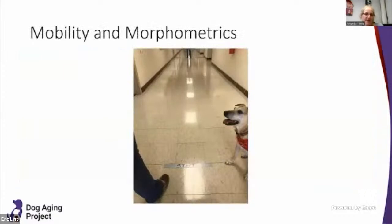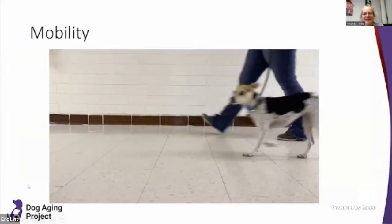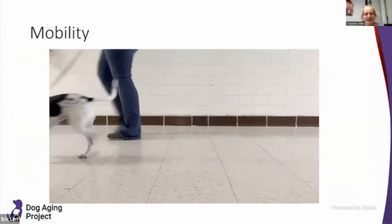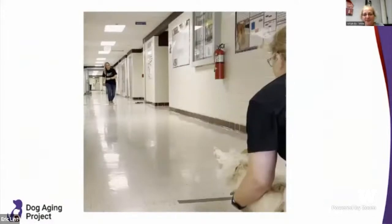So how will the Dog Aging Project go about gait analysis? Obviously, we can't go to everyone's house and record your dogs and then measure all of these things. So once again, we're going to ask you to help us. And that will be part of our mobility and morphometrics. The first part of mobility and morphometrics is our mobility part. For mobility, we're going to ask you to walk your dogs every year for us across the track. And this track is going to have a nice little start and finish line.